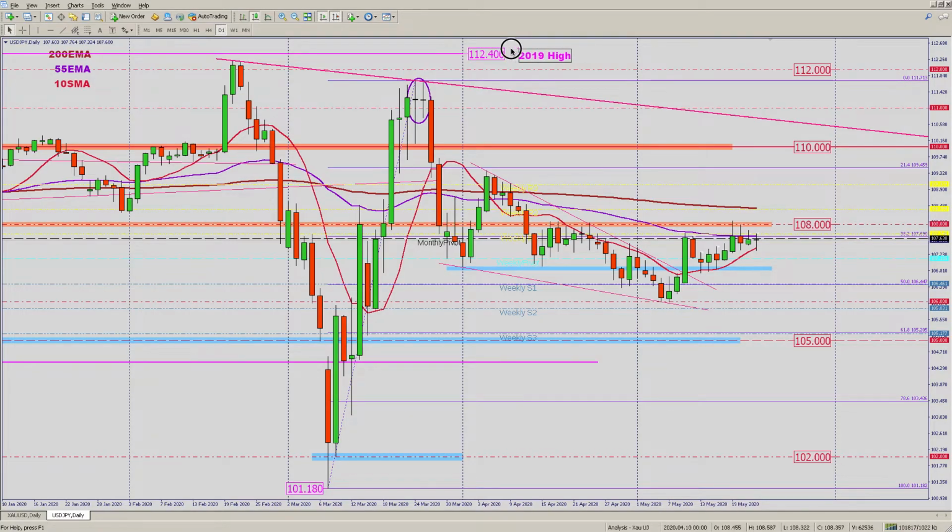All right, do be careful in the last week of the month, and it's going to continue to range based on all the major pairs at the moment.